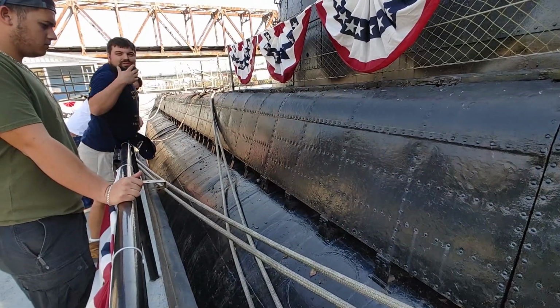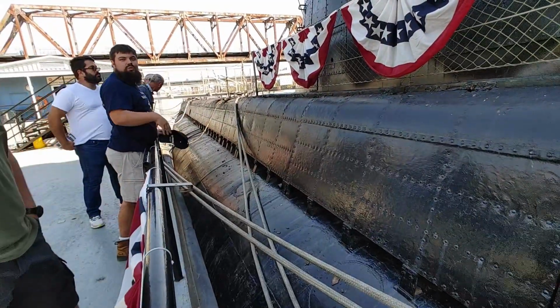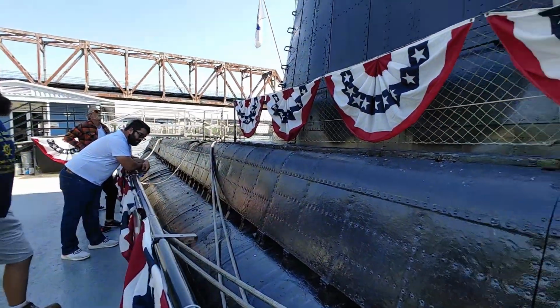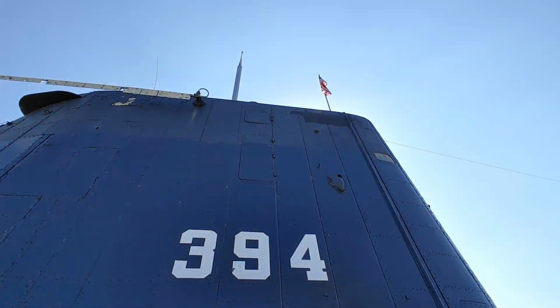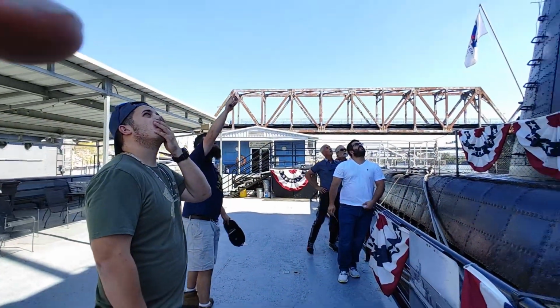So, very quickly about the boat. World War II built, 77 years old. Fought against the Japanese in World War II, and then went through several upgrades post-war. In 1970, she was finally decommissioned from the United States Navy, and then she was sold to Turkey as part of a NATO program. Which is why we have that Turkish flag up there next to the American flag up above.